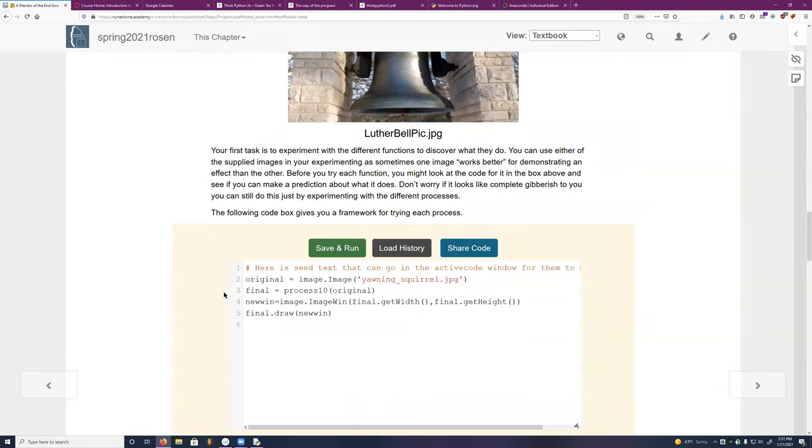Your first task today is to experiment with the different functions to see what they do. You can use either of the images here, right? For instance, here they're working with yawningsquirrel.jpg. If you want to work with the lutherbell picture instead, copy that name and just replace it in here.